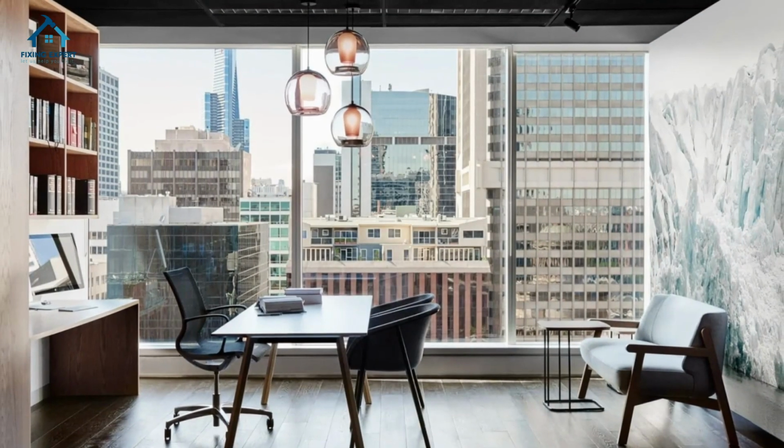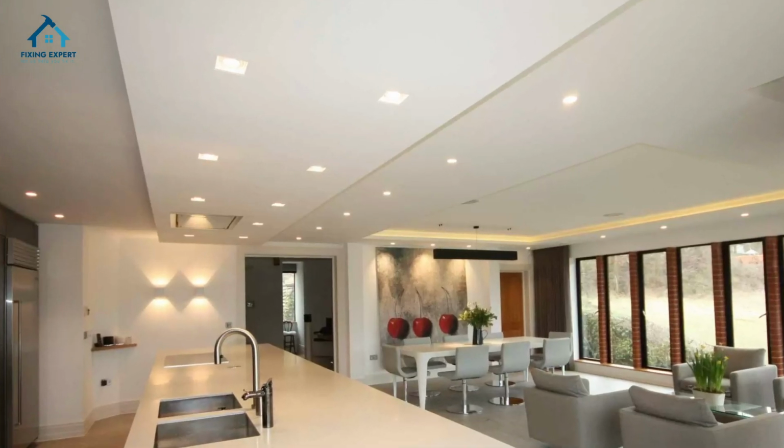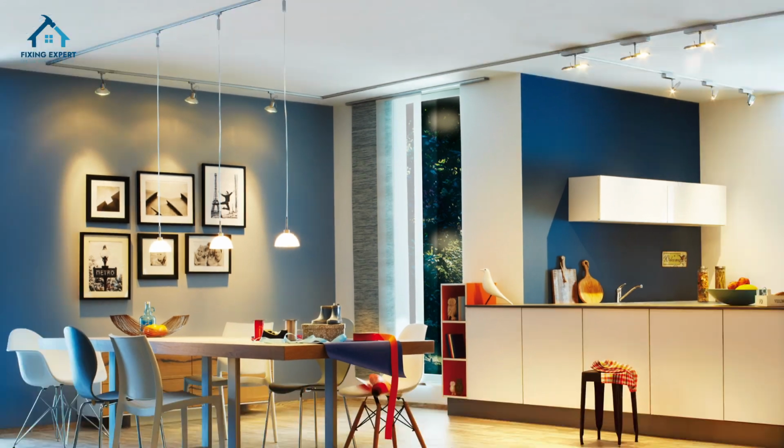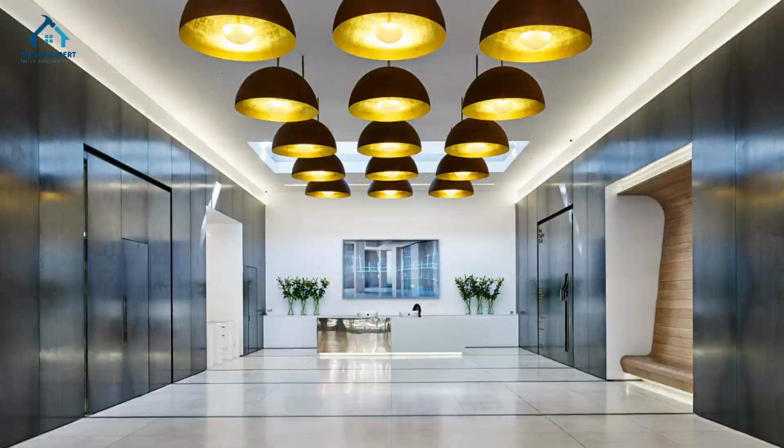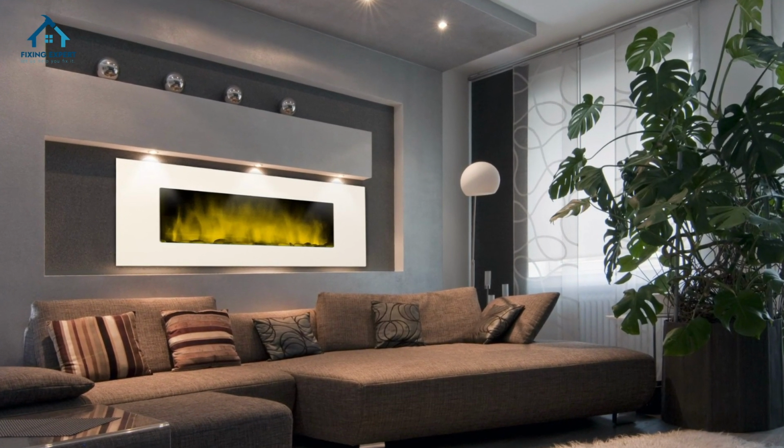A rule to remember is to balance artificial lighting with daylight. Coordinate your lighting design to complement the natural light available throughout the day. This ensures that your space remains well lit and comfortable without relying solely on artificial sources.